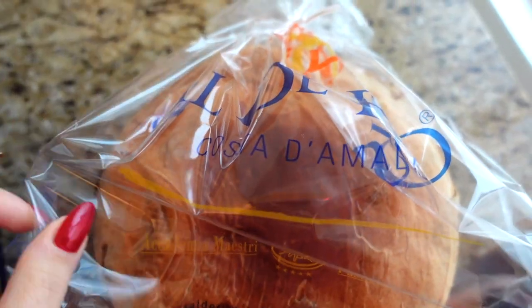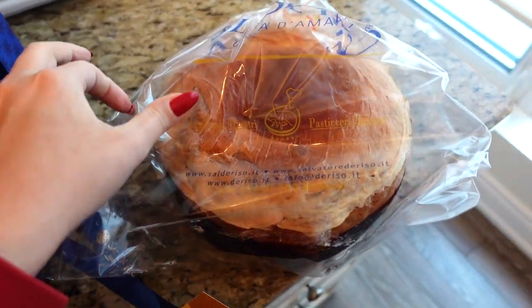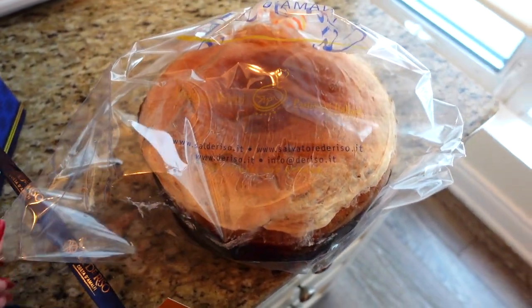Thank you, baby. And look, it says Costa d'Amalfi. So this is made in the Amalfi Coast. I would love to visit this pasticceria in the Amalfi Coast, guys. I would love to actually go back to the Amalfi Coast. So we were so close.